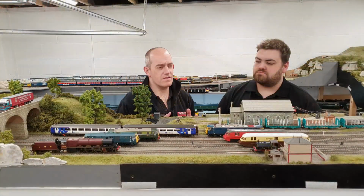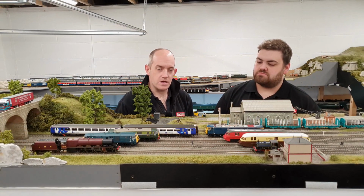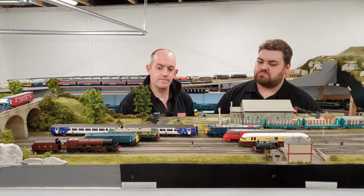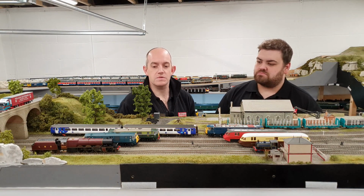So I think it was mid-60s when they did that. And initially when they came into service, they had small yellow warning panels and the two-tone green livery. And then in later life, they went into BR blue as well.